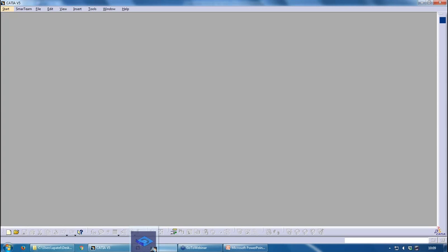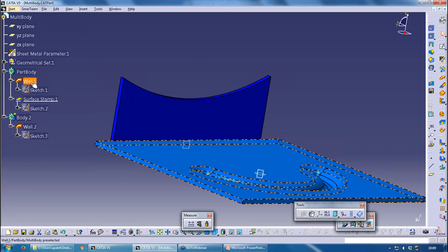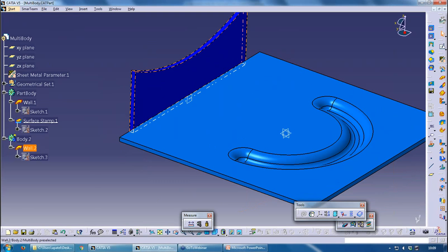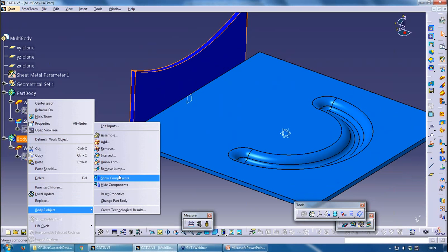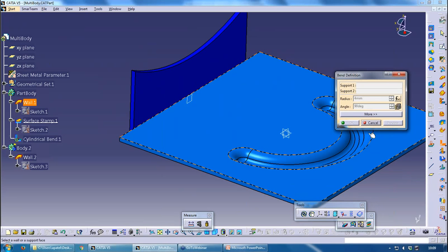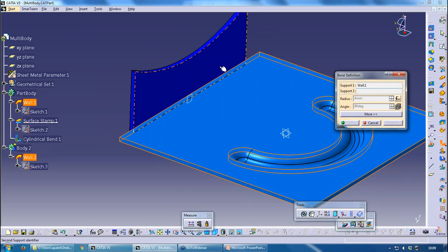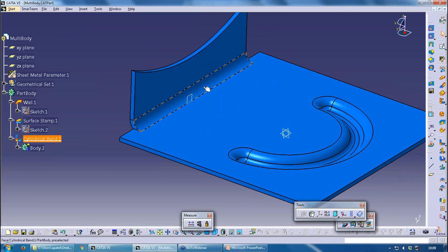Okay, so multi-body. Here I've got two bodies. I've got a sheet metal parameter, back in the generator sheet metal workbench. The first part just contains a wall, and I've added a stamp just so it looks a bit more like a sheet metal feature. The second body just has a wall. Now we're all probably aware of Boolean operations, so I can right click on the body and add. That's not what we're going to do. From a sheet metal workbench, we're going to use bend. The first support is generally the body I want to add to, and then the second support is from the second body. And there we go, it's added the wall and added a bend.